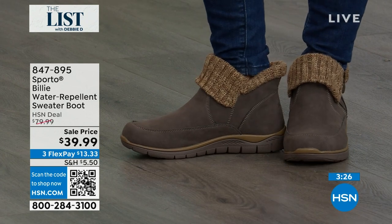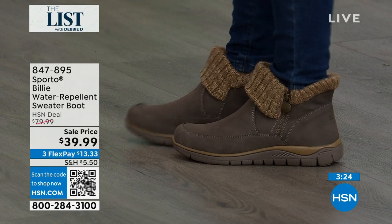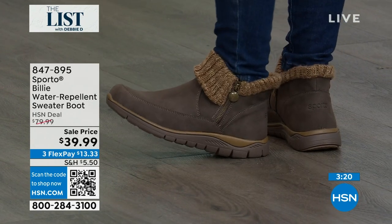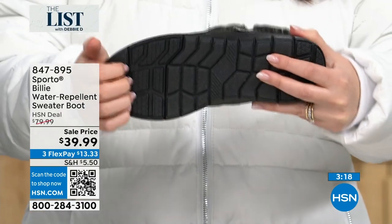And then I want you to talk about the sole of the shoe because you can actually walk in rugged terrain if you want. Absolutely. That's something that Sporto is known for. So look at this outsole right here.